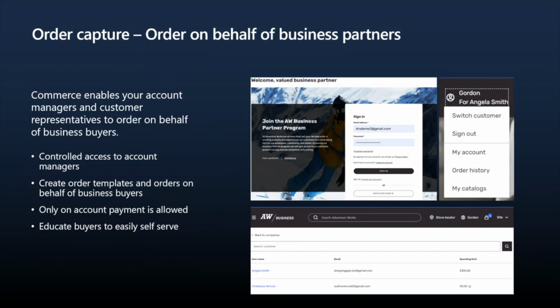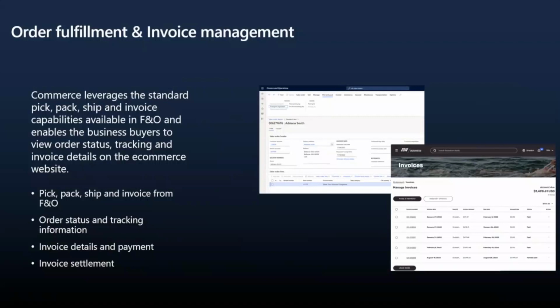So with that, once the order has been placed, either by the business buyer or the customer representative, what happens next? The next step would be fulfillment. Since Commerce is built on Finance and Operations, we leverage the standard fulfillment options of the product. The personas responsible for fulfilling the orders can use the existing pick, pack, ship, and invoicing capabilities of the product. So there is no new learning involved here.